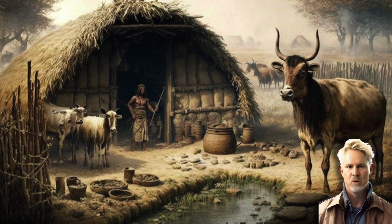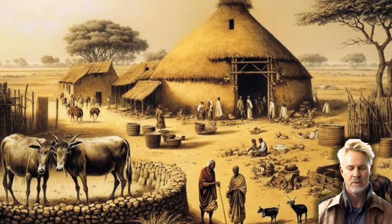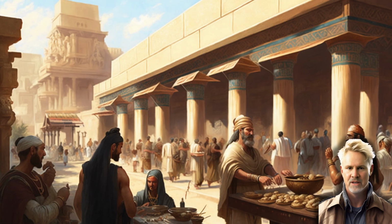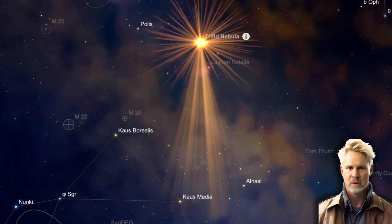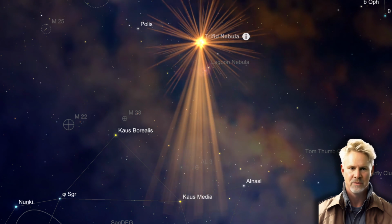Megalithic structures such as dolmens and menhirs were being built worldwide. Agriculture and domestication were becoming more prevalent, leading to settled farming communities and the domestication of animals. Writing systems like cuneiform in Mesopotamia, hieroglyphs in Egypt, and the Indus script were emerging. Long-distance trade and cultural exchange were established between civilizations, facilitating the exchange of goods, ideas, and technologies. And that was all happening when these photons of light that we see actually left the Trifid Nebula.